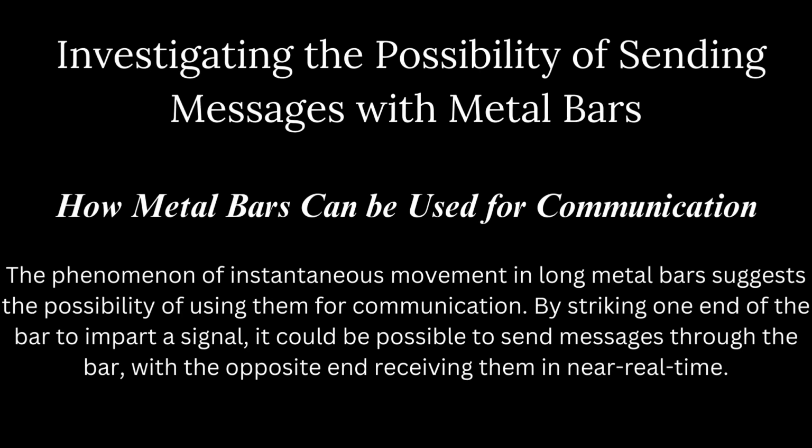Investigating the possibility of sending messages with metal bars. How metal bars can be used for communication. The phenomenon of instantaneous movement in long metal bars suggests the possibility of using them for communication. By striking one end of the bar to impart a signal, it could be possible to send messages through the bar, with the opposite end receiving them in near real time.